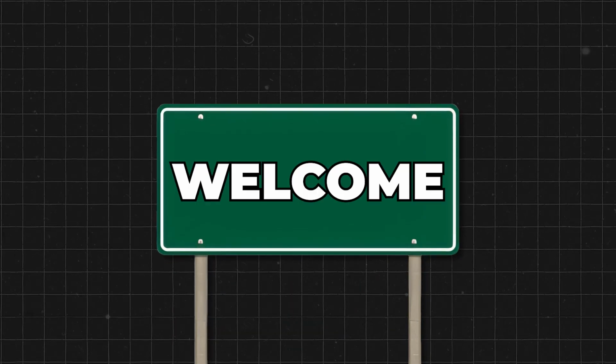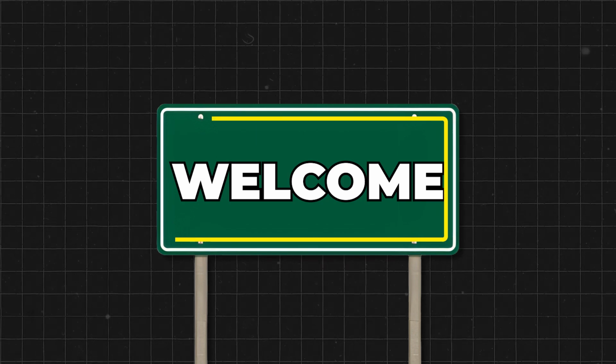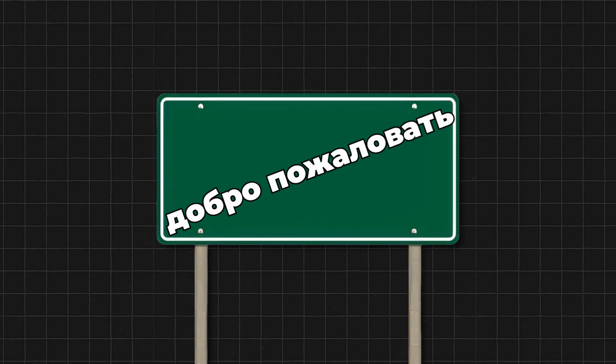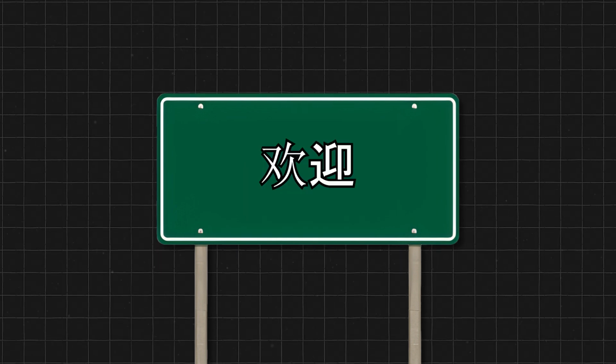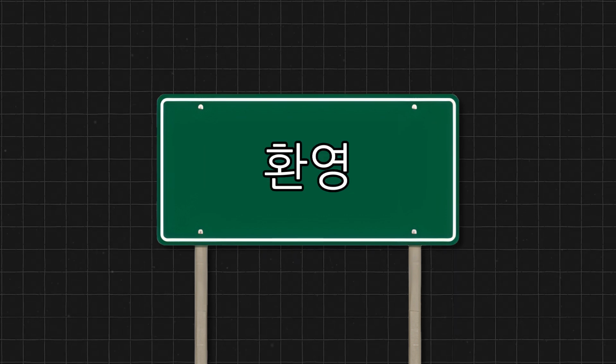Imagine you're trying to make a welcome sign, and you make the sign look perfect. Immaculate spacing, thin margins, and then you realize that a big part of your population speaks Russian, so you try to fit "Dobro pozdravit" on there, and oops, looks like it doesn't fit. Or what about Chinese? Now there's too much space.